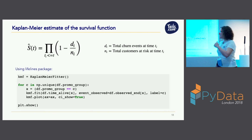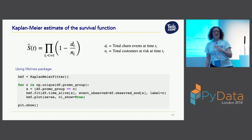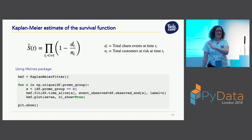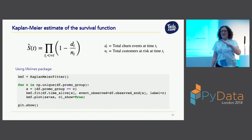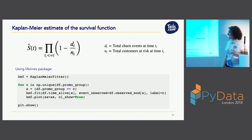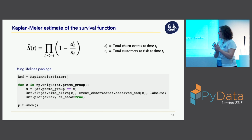a ratio of the pets that have been allowed to get to that point, as in we've had enough data on them that they've reached day t, and then a ratio of the total that there were and the ones that churned on that day. And so it's built up basically as a step function, where the steps get infinitesimally smaller the more data that you have. And again, just using the lifelines package, it's pretty simple to drop this in.